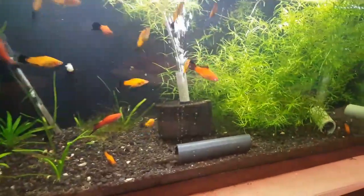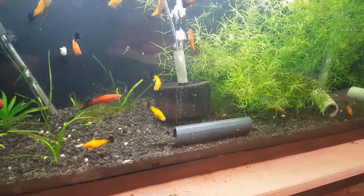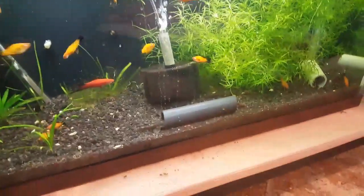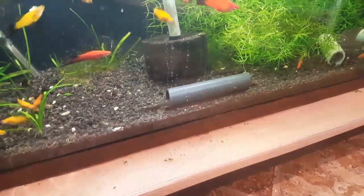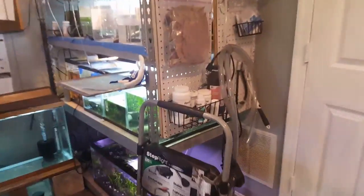Well, looks like both of the plecos are in there, so maybe they are spawning. We'll see. Or maybe that's just one of them, I can't tell. In that black cave right there. But that's them. Nothing real special going on here.